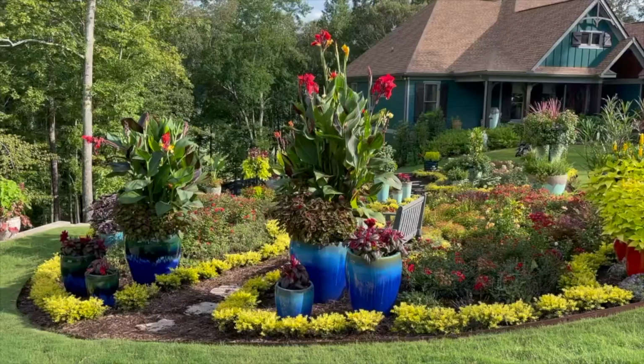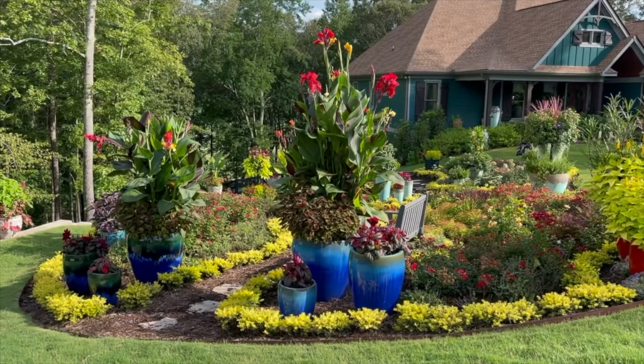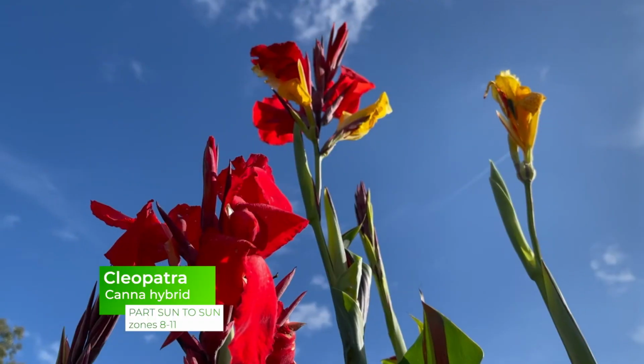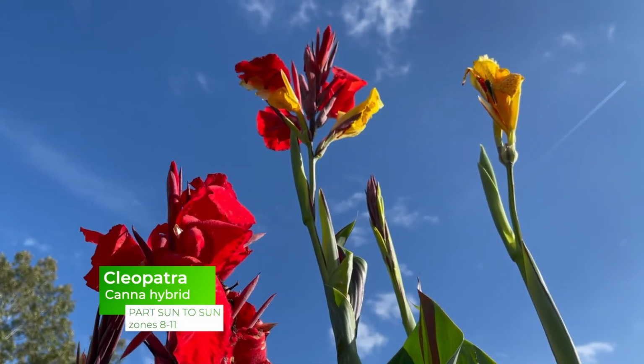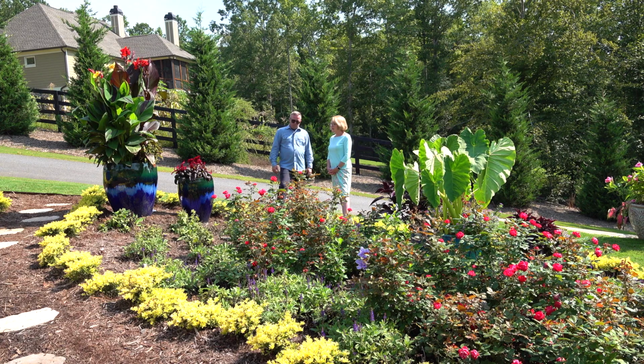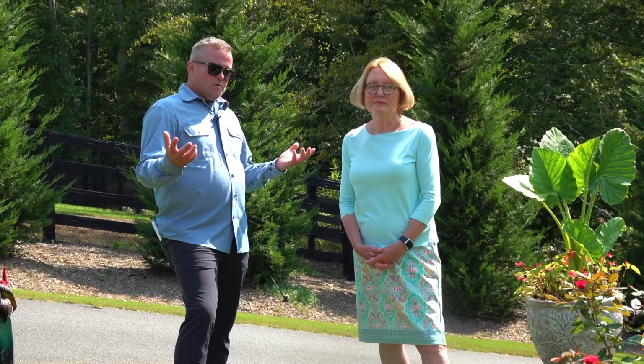I love that plant. Well, and over here we have one that I think is one of the most exciting ones I've seen in a long time, which is Cleopatra. It actually has both red and yellow flowers. Yeah, it looks fantastic.